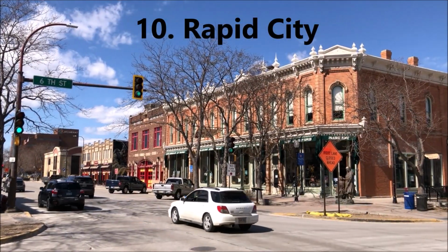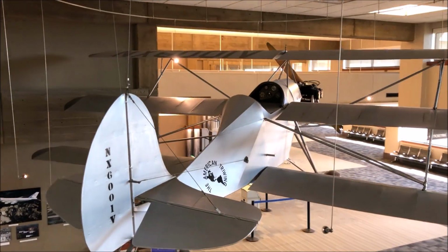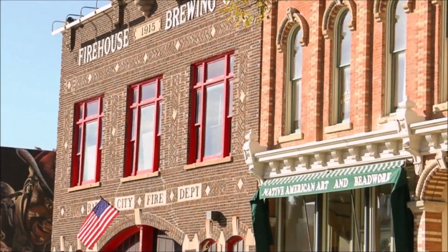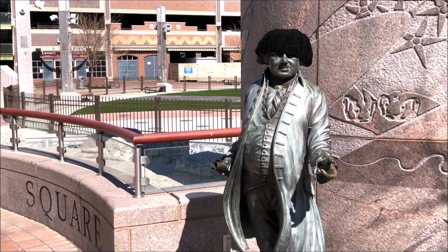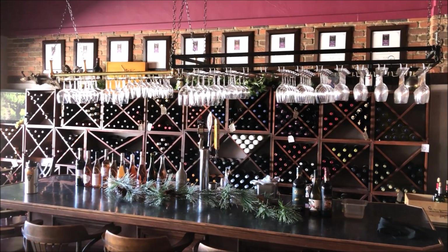And 10th on our list is the city of Rapid City itself. If you are flying to the Black Hills, Rapid City is the airport you'll fly to. And even if you are driving, Rapid City is a good central location with lots of hotels and restaurants. Let's face it, Rapid City is not the place you'll fly to halfway across the country just to visit it. But if you're already there, Rapid City actually has a proper downtown with bars and restaurants.